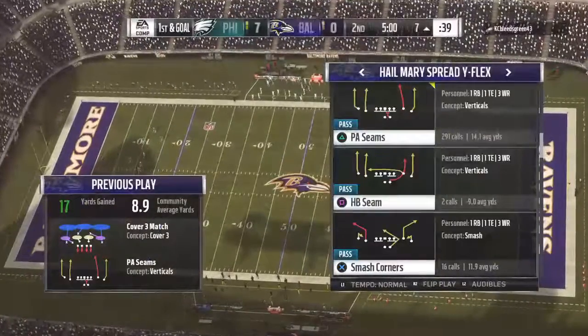Second quarter now. Brandon Gaudin and Charles Davis with you. It's the Ravens who have the football, and they've got it here with a first down.